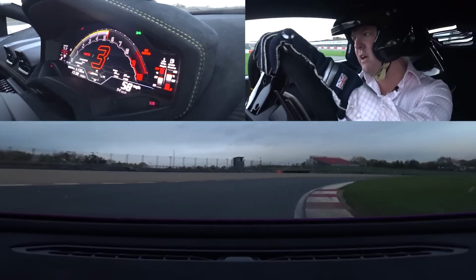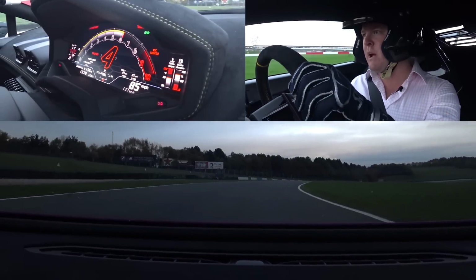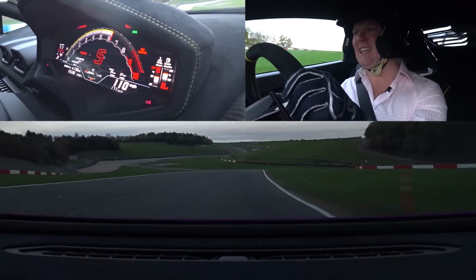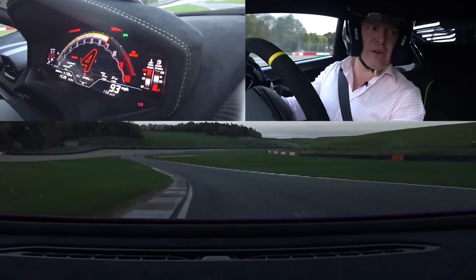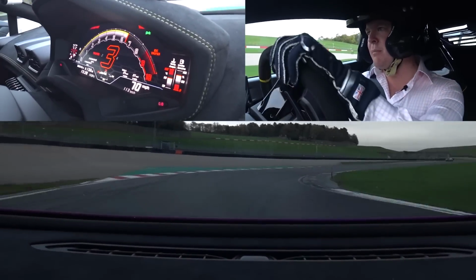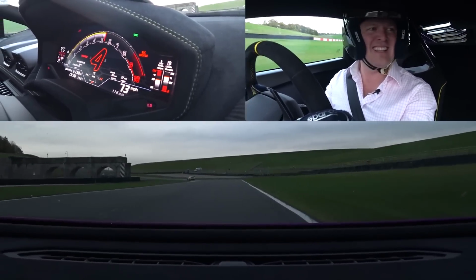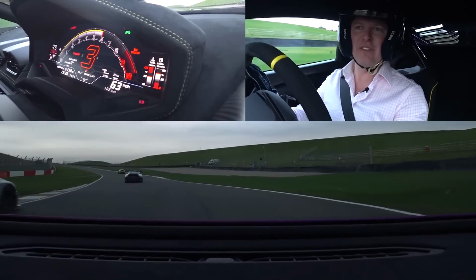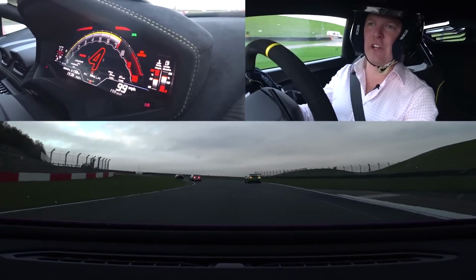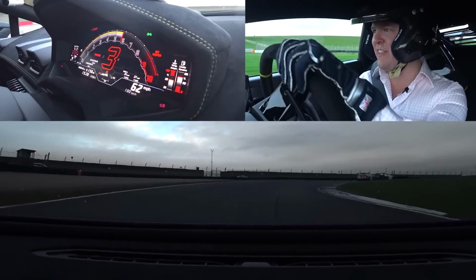But there are some very fast cars incoming behind, so have to watch out for those as we come up from this first section of the track. The sound of this thing. Okay, now I'm going to let them go past. Keep to the right. Sweet. GT3 RS on a cool down. How cool is this?